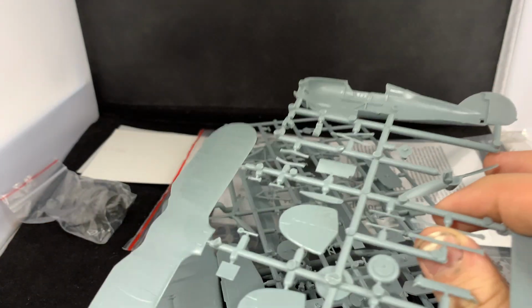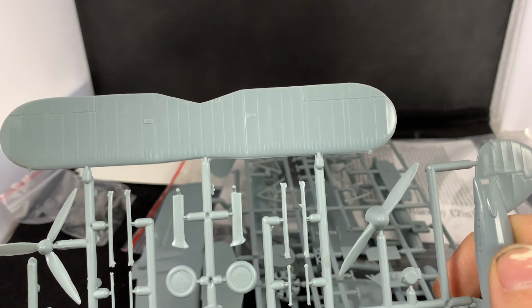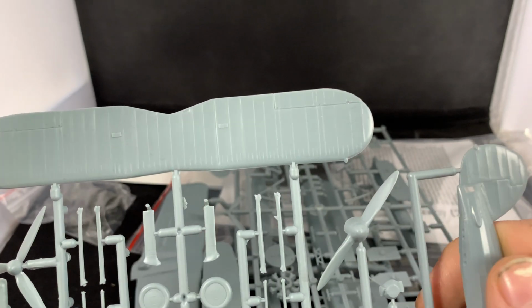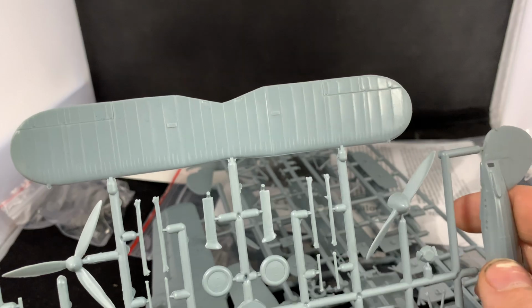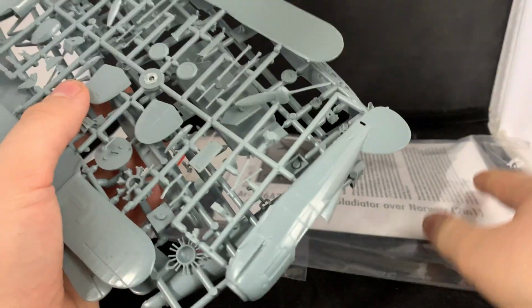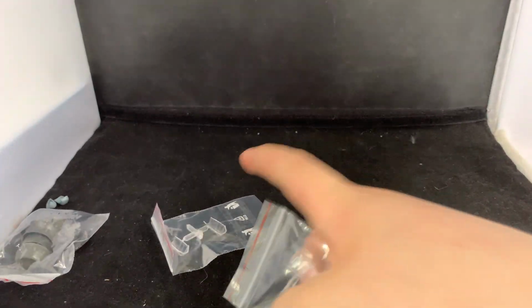And the Sea Gladiator is even weirder, because the Sea Gladiator is all on one sprue. I'm not sure how the arrestor wire works, or have to work out how that works. I think this part will go in the center. But look, when we get back to the unboxing, whenever that will be, whenever I get the unboxing done, I should be able to show off the kit.